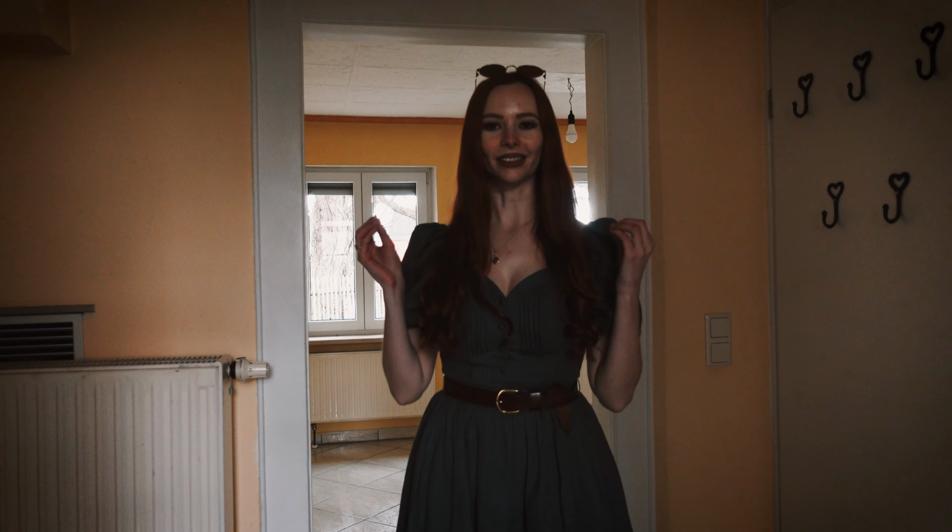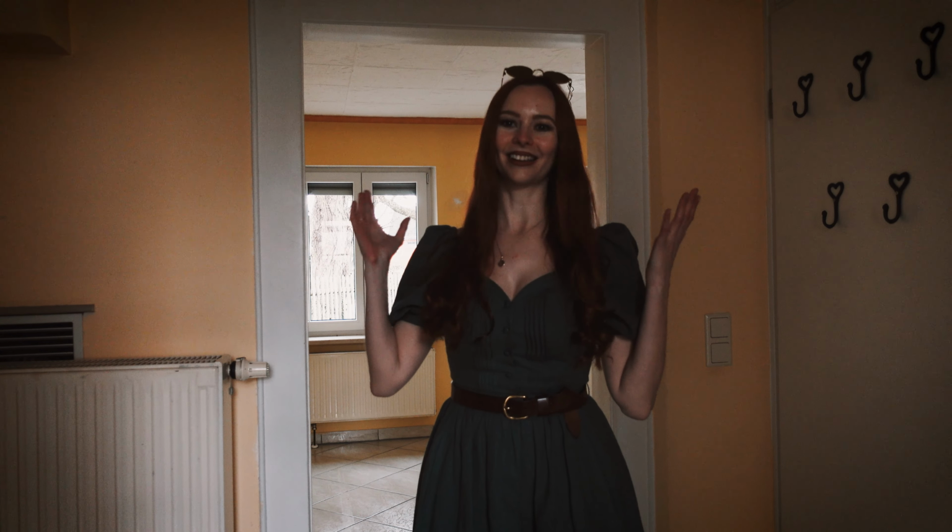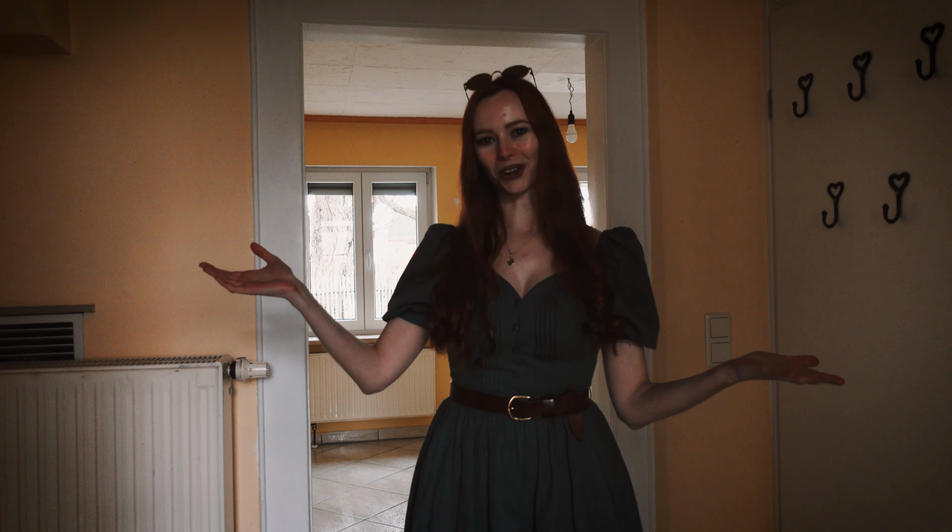So we have a challenge here to restore this beautiful old cottage to its former glory. What you are seeing now is literally the status quo with zero renovation steps done. I really wanted to give you a proper before and after of the renovation of this cottage. So yes, this is day 0 of the cottage.